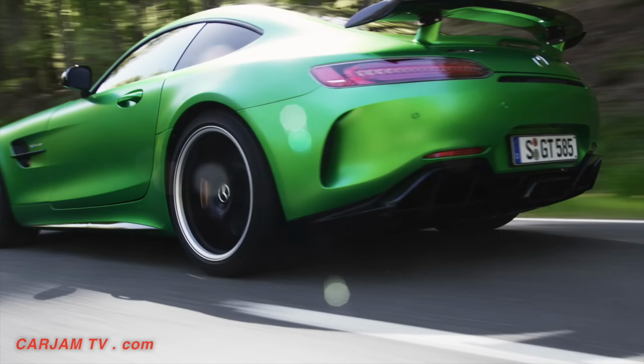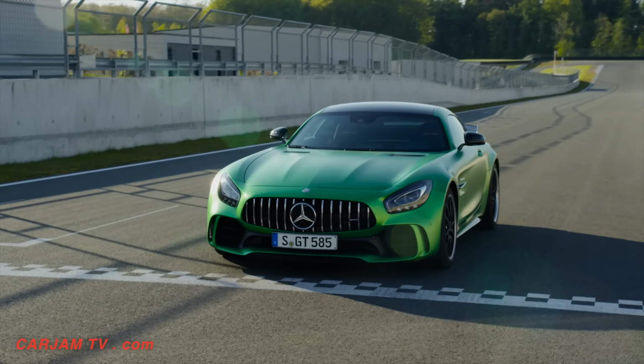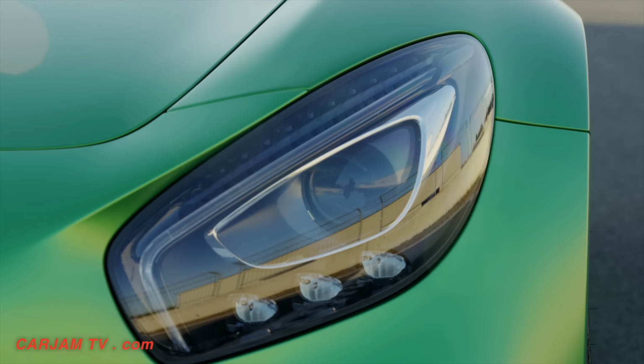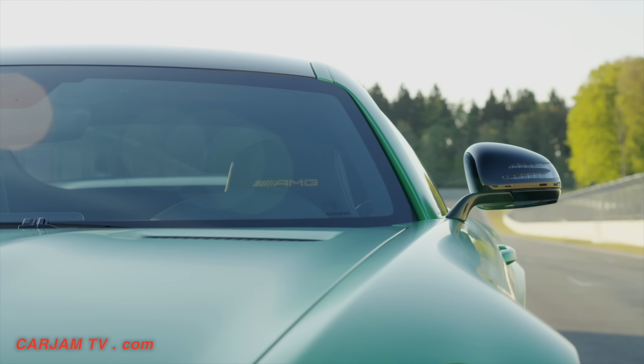And that is the benchmark. Ready for race start.